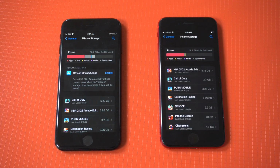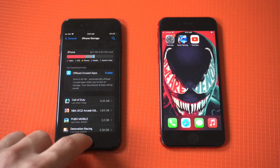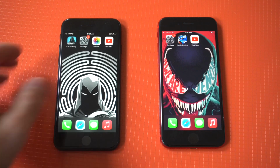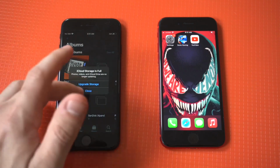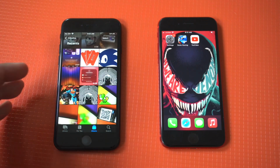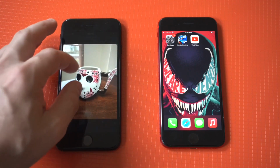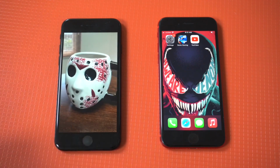Now, as far as phone photography, which is the next thing I want to touch on, really nothing different in my opinion after taking pictures and recording videos on both phones. Now, I'm going to pull up a quick picture here. It's my Jason Voorhees coffee mug. I use this thing all the time. I know it's kind of weird, but I like scary movies. But yeah, so you're really going to get the same camera for taking pictures and recording video.